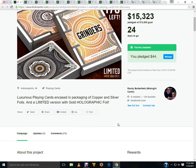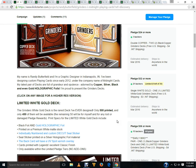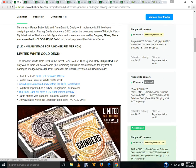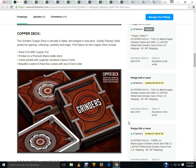Let's see, it's going to have copper and silver foils. And it's going to have big gold holographic foil on the limited edition gold version you see there. Well, it should be pretty good. Only 500, by the way, of that white gold deck, with gold holographic foil and black foil. Pretty interesting. The other one, the copper deck, is going to be less limited, obviously. Not so limited. So here you see the white gold one, and here's the copper one.